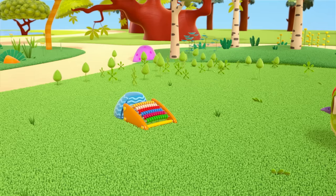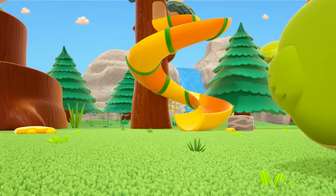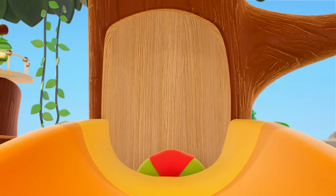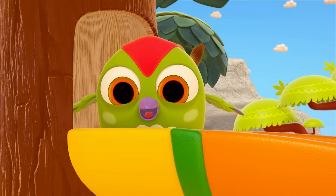Whee! Did you enjoy it? Peck Peck, where are you off to? You want to ride on the beads down a big slide? That's dangerous. Hello, Hop Hop! Quick, save Peck Peck!